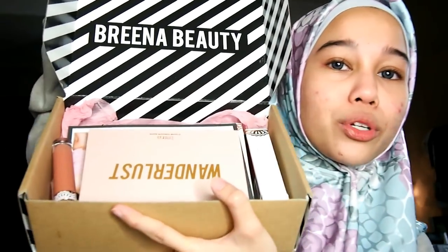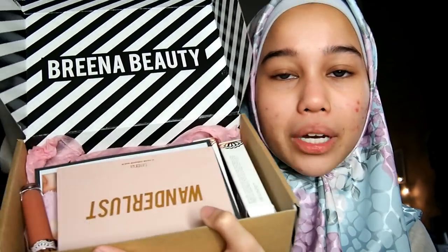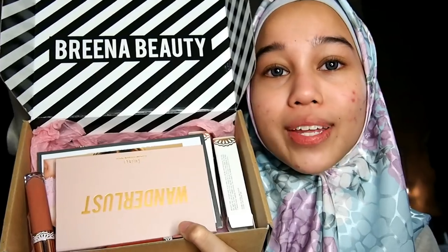This is the Breena Beauty Wanderlust collection, which is actually the Raya collection this year, but I didn't get to play with them all yet. And we'll see how all of these items play out together.